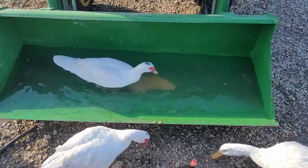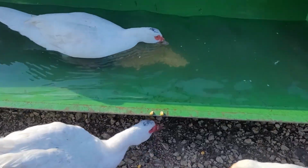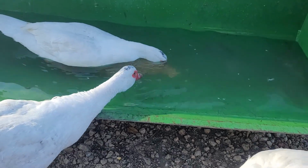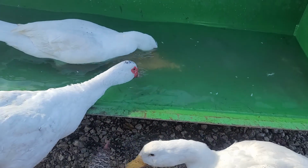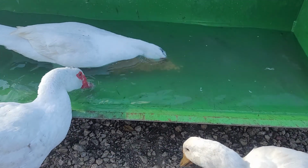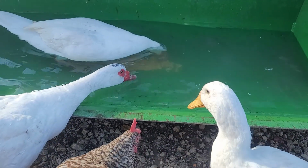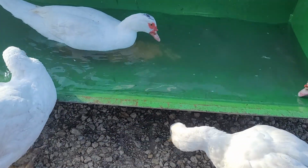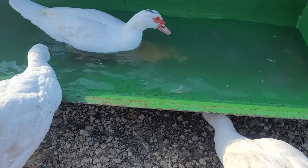There we go. Got a little enrichment activity going on here. Our ducks seem to like having corn at the bottom of a little pond for them to get to. Particularly this guy, because he's a little smaller than everybody else.